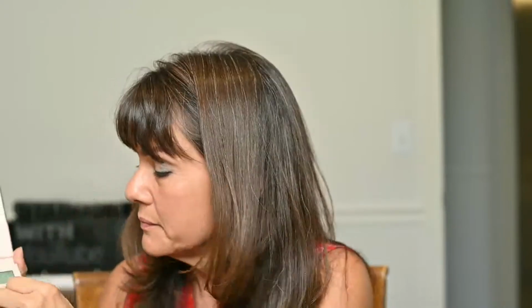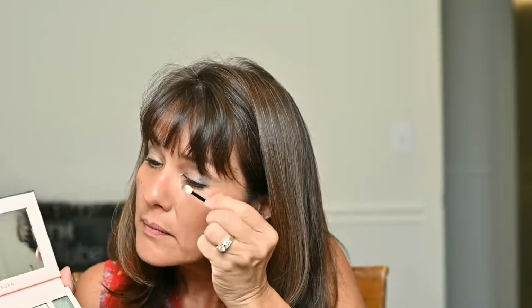But I almost wish it was more powdery than creamy. They're not all that formula. I wonder if it's a special formula. Okay, I'm going to go in with this little more powdery one on the outer edge because I feel like it will go over the eyeliner better.